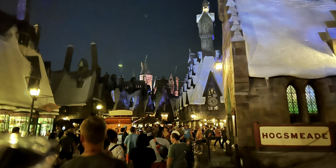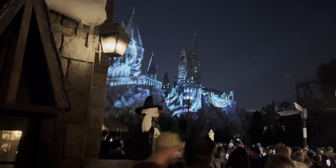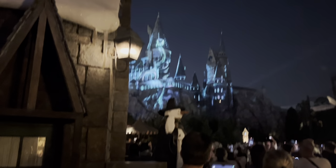Hogsmeade Village at night also was the return of the castle light show. I have a separate video. I'll put the link in the details. I don't include the audio here because of copyright.